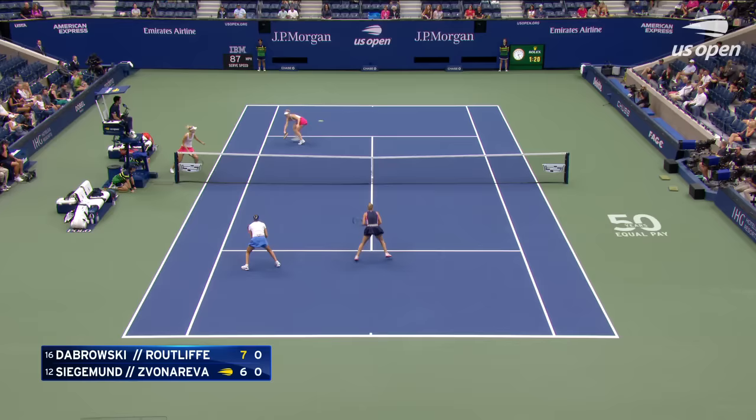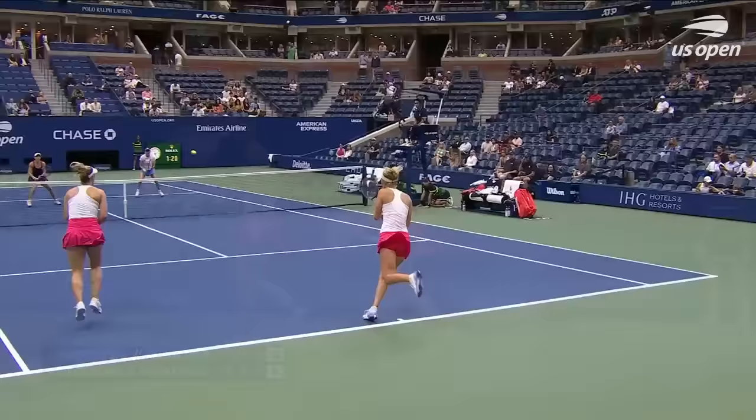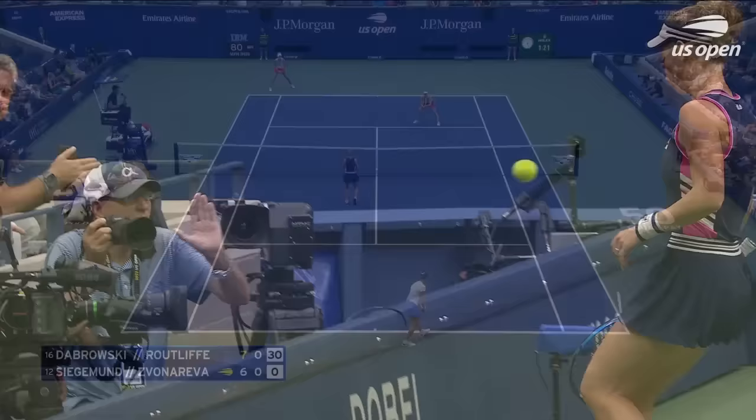Oh, wow, what an opening point, and what a way to win it, that volley from Gabby Dabrowski. Oh, it's the perfect shot to go for, but it's not the easiest to be able to get the placement on this stretch from Dabrowski. Knew exactly where her opponents were.